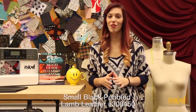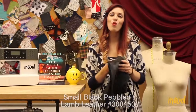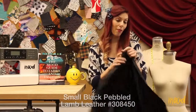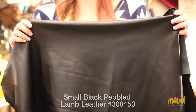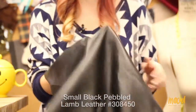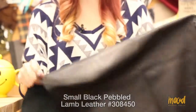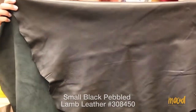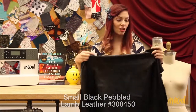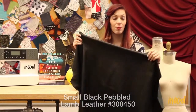Our last favorite from Siobhan Cruz is item number 308450, and it is a small black pebbled lamb leather hide. And just so you know, hides and leather themselves, real leather, are not easy to work with, but once you master the art of working with leather, you achieve really professional and really chic looking garments. So that's something to keep in mind. Practice makes perfect on this type of material.